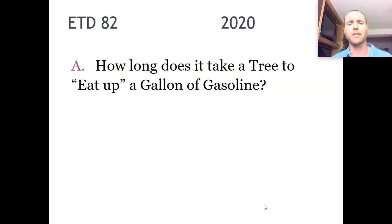So I was thinking about this. How long does it take a tree to eat up a gallon of gasoline? See if you can figure it out, right? Stop me, pause me, see if you can figure it out on your own, and then we'll take it on together.